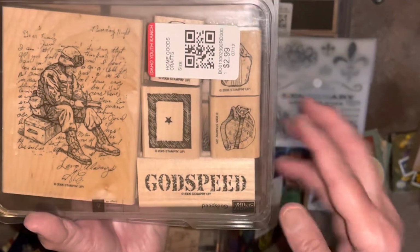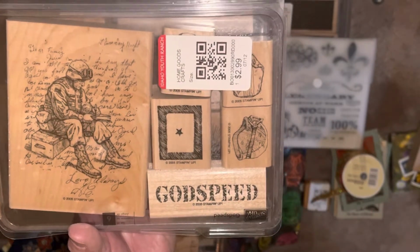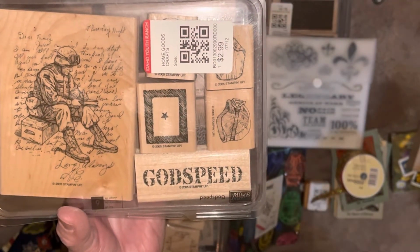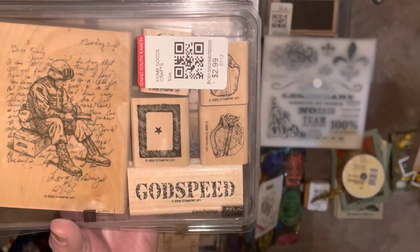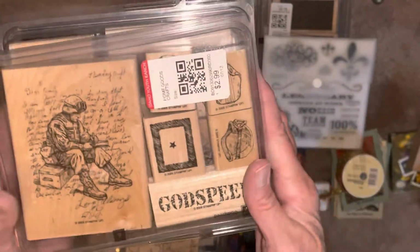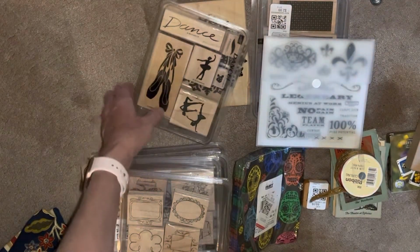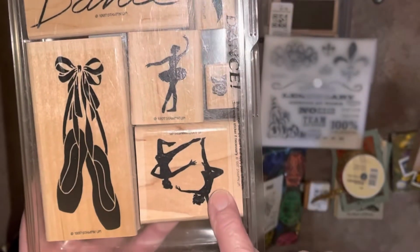and then this is a soldier, and depending on which color you stamp, this could be a blue star or a gold star. That would indicate one family member. If it's a blue star, that means they're active duty and they're overseas serving, and if it's a gold star, that means that they paid the ultimate price. So I got those for military journals that I also make, being from a military family. Oh, and these also for that little girl who dances.